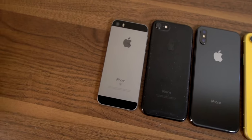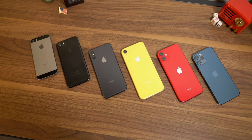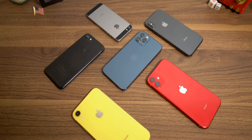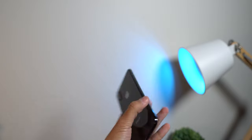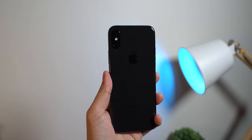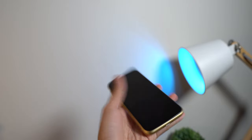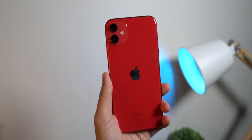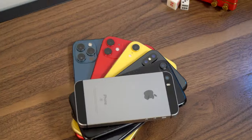This is the largest chip contest ever made, featuring an iPhone from each of the last 6 years. We have the iPhone SE, the bang-up iPhone 7, the iPhone X in one of the 50 shades of space gray, the yellow iPhone XR, the red iPhone 11, and the iPhone 12 Pro in slightly depressed blue.